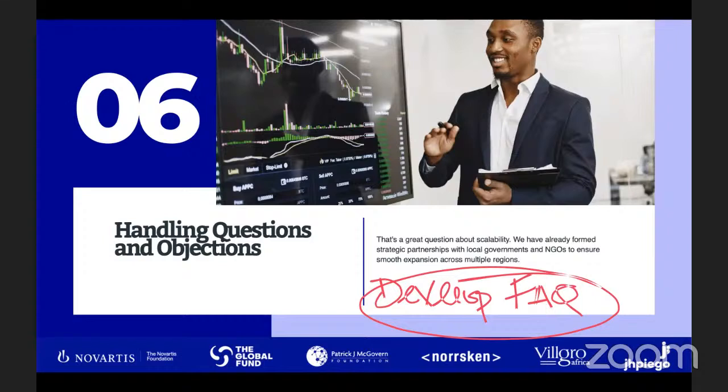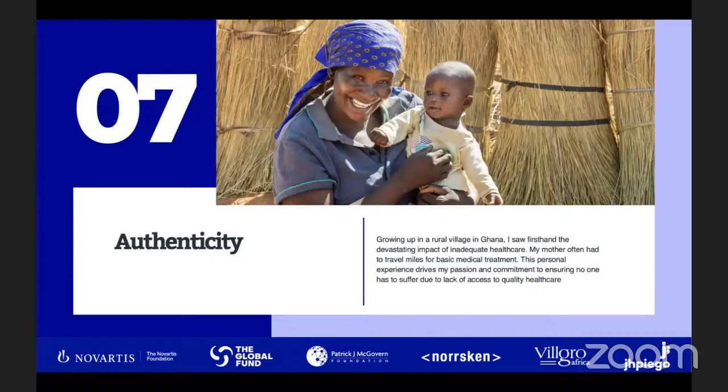So when you're handling questions and objections from your audience, it's good to be very tactical about it. There are times you don't have all the answers. At times it's okay to say that you'll get back later. Keep it honest and short. If you're not sure about it, don't use too many words to deflect. Investors know that you may not have everything at the top of your mind. Again, keep it authentic. Make it your story. Tell a story that is relatable to your audience.